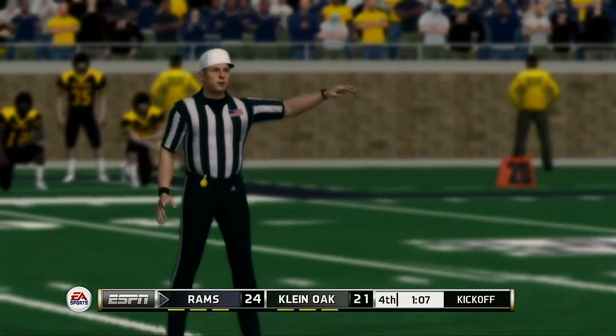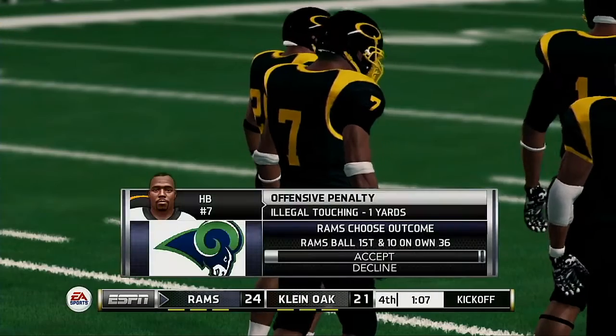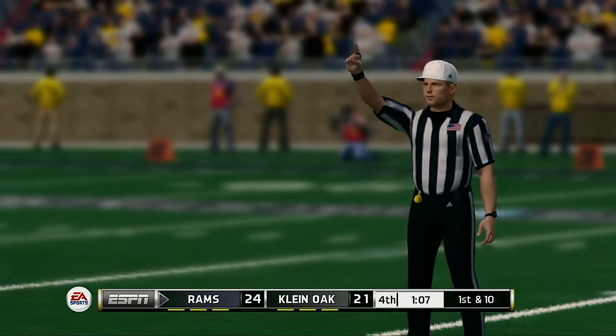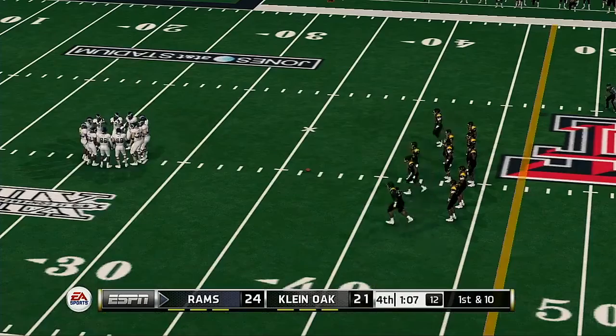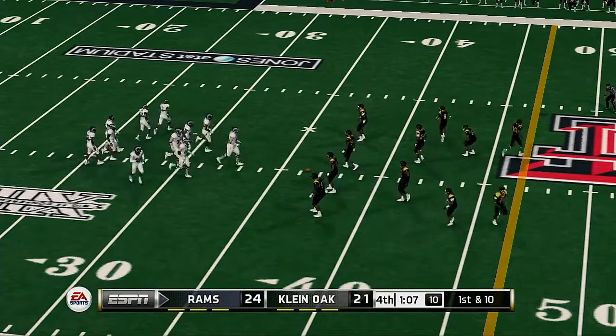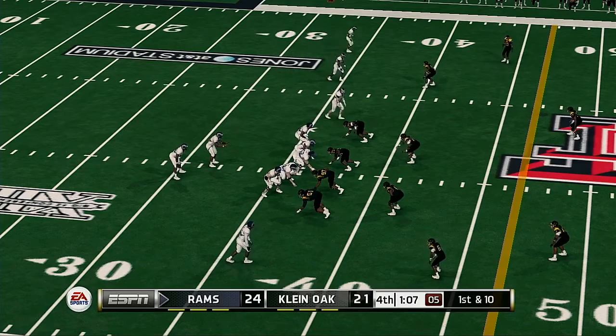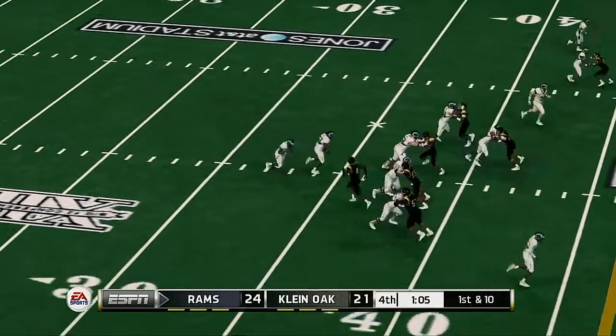Illegal touching. Offense. Still first down. This is where the offense has to come to the forefront. They work all week for situations like this. They've got the lead, they've got a chance to add to it, and that'll mean a victory.